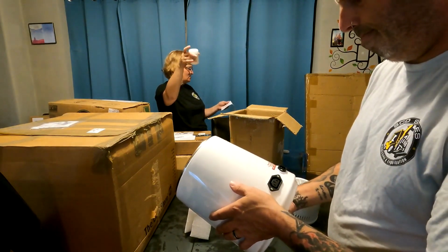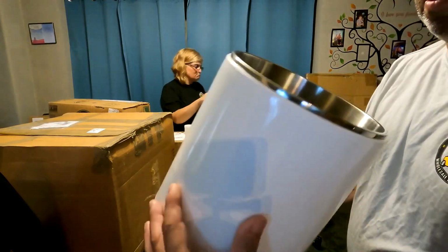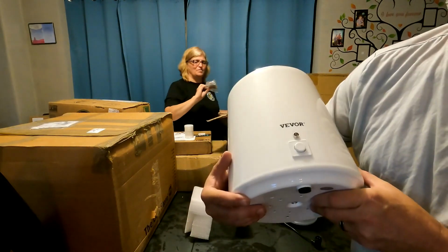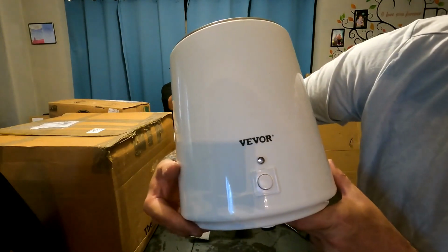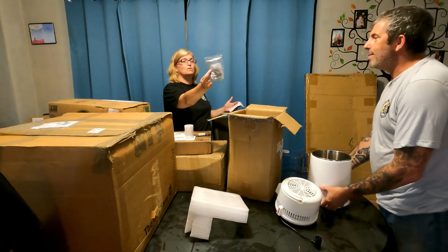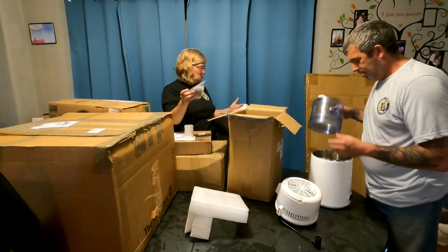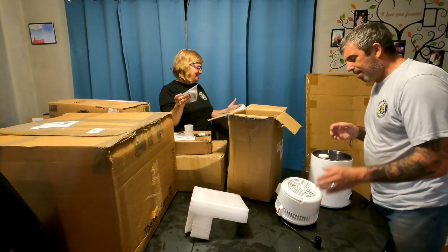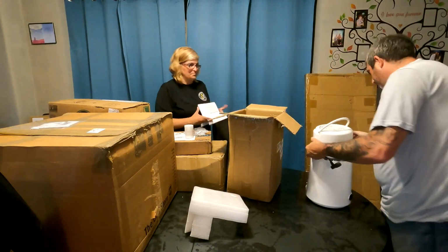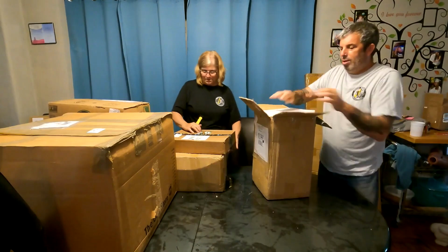Citric acid cleaner. This is the base where all that fits together. This is brand new. Yep. Here's the filters. Yep. Oh, wait a minute. They're not used? No. Those are tea bags. No, I'm just kidding. I don't know. This thing is awesome, though.